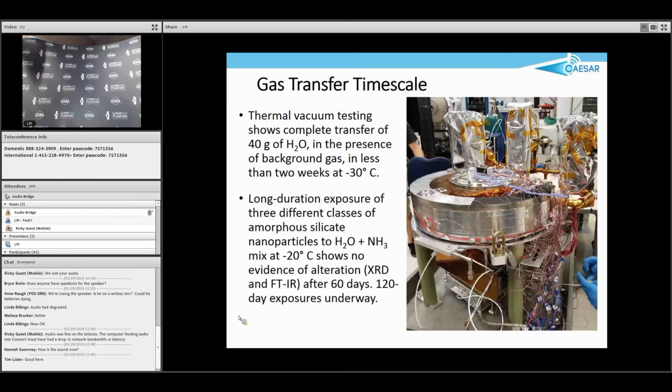And what we find is that even for a very ice-rich sample, one that has 20 grams of water in it, we can get all the water vapor transferred from the solid sample out of it and into the GCS in less than 2 weeks at minus 30 C. We've also done a bunch of experiments in Japan. In fact, they're still underway now, which is we've made three different classes of amorphous silica nanoparticles that could be examples of the most alterable stuff that you might find in your sample.